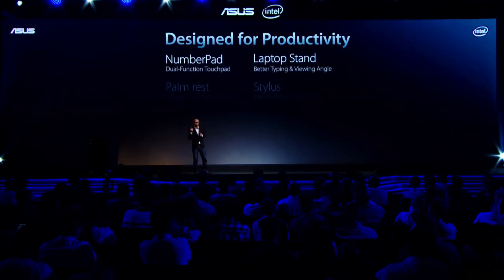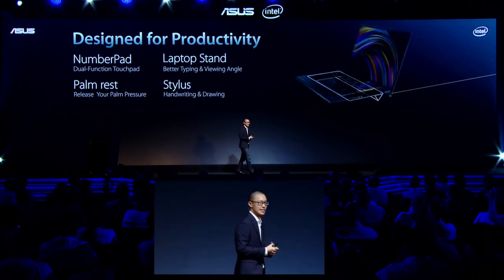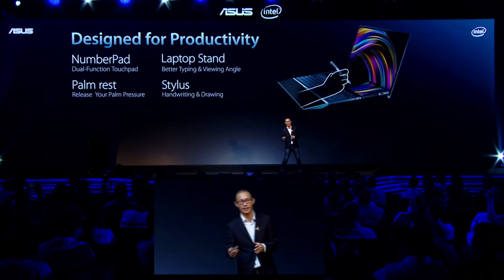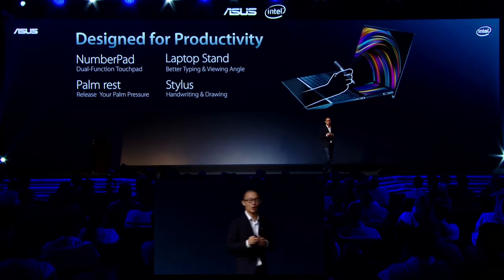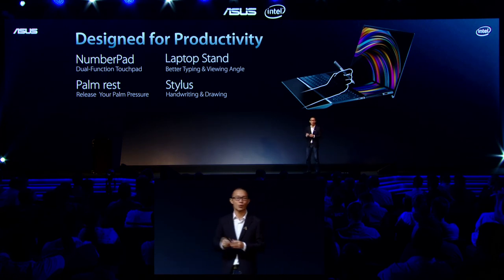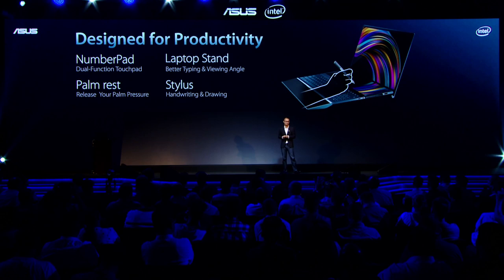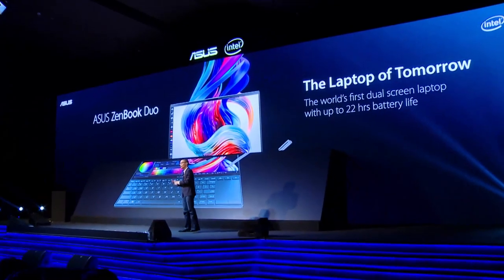So for pro users, the palm rest that we put in the accessories and the laptop stand can bring you a more comfortable typing experience, while the stylus pen and numpad can also enhance your productivity to another high level. All of these accessories will come free with the laptop itself. So now I've already finished the introduction for the ZenBook Pro Duo.